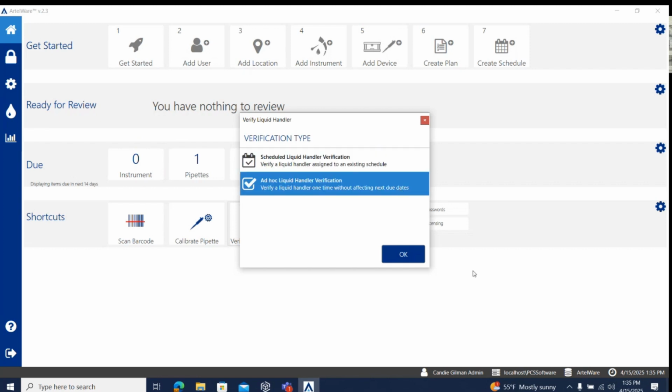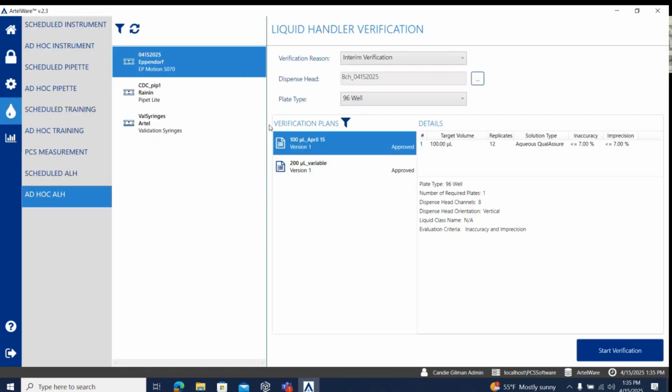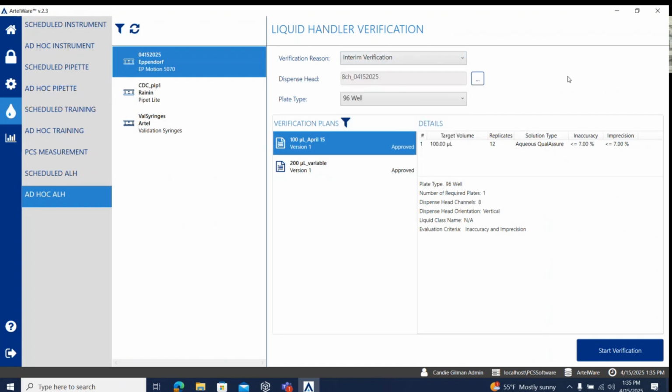So I'm going to go ahead and select Ad Hoc Liquid Handler Verification, and I'll go ahead and click OK. And then from here, you can see I have some options, right? I have to be able to select the liquid handler robot that I'm testing, as well as the verification plan that I'm testing. So it happens to be that the robot with the 8-channel head that I created earlier is already highlighted here, as well as that verification plan that I made earlier. I can also choose to have a verification reason as well. This is just an interim verification, so we'll leave that there. And then I can double check that this is the volume that I'm wanting to test. These are the specifications, and this is just information about the orientation as well as the different statistics that I'm measuring. So I'm going to go ahead and select Start Verification.